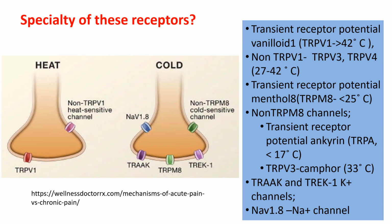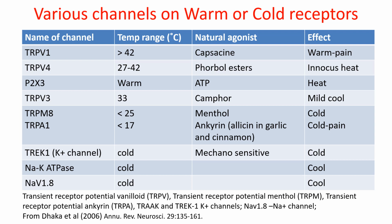In addition to these ligand gated channels, we have the potassium channels and sodium channels. The TRAAK, these are potassium channels. Also we have K2P potassium channels, and we have sodium channels, especially NaV 1.8. The description of these various channels on the warm and cold receptors are tabulated here. The data is taken from Dhaka et al. 2006.